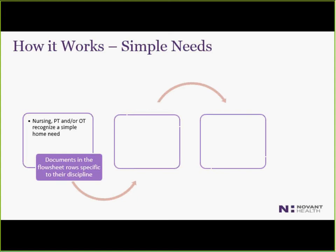The simple needs workflow does not require the involvement of a case manager. It is for the patients that only require those simple needs, as mentioned in the previous slide, of walker, bedside commode, cane, or simple home health equipment. It starts by nursing, PT, and/or OT recognizing a simple home need. This gets submitted in a flowsheet row to their discipline.